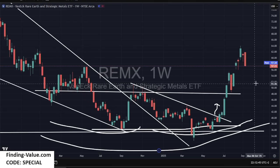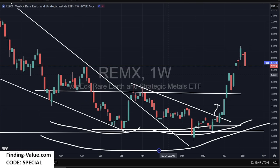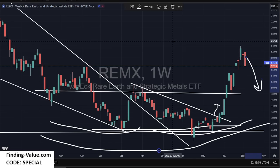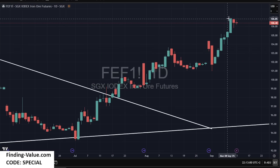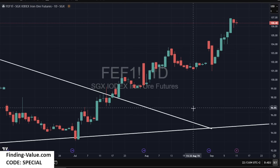REMX down 4.3. Could come down here, do a retest move before heading higher. A little bit of selling pressure that could follow through to the downside in the short term. Iron ore down slightly, ever so slightly, but no selling pressure. Little flag pattern, pennant formation, whatever it ends up being, still looks good to go higher.